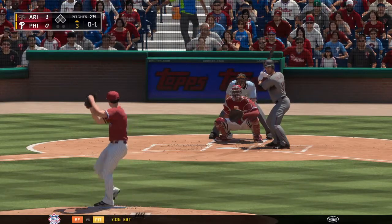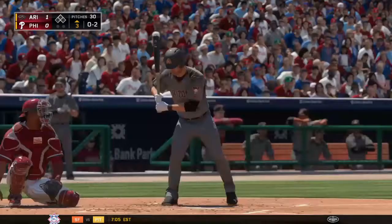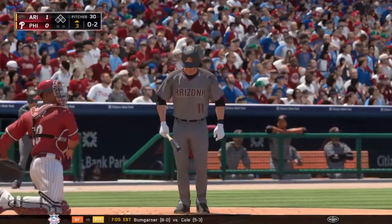Hamels is ready. 0-1 on its way. And that finds the target. 0-2 now.